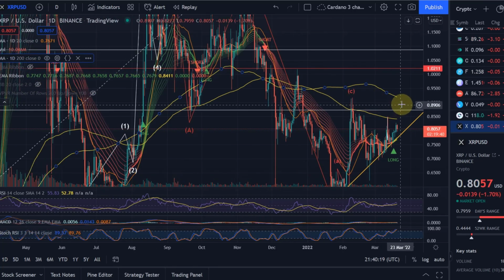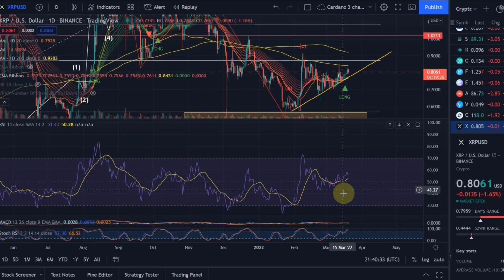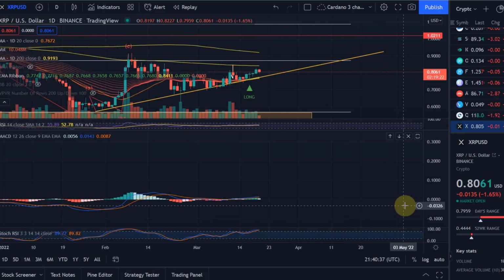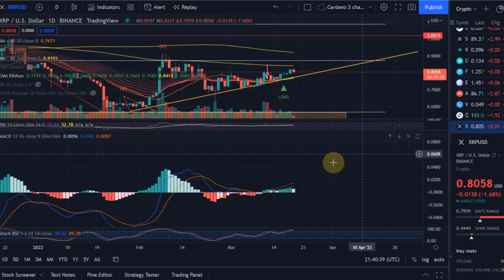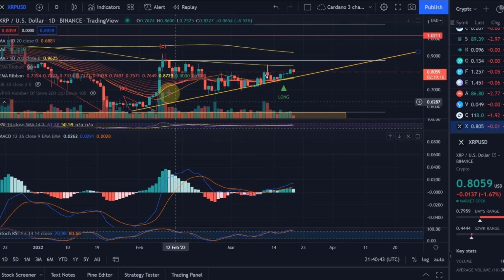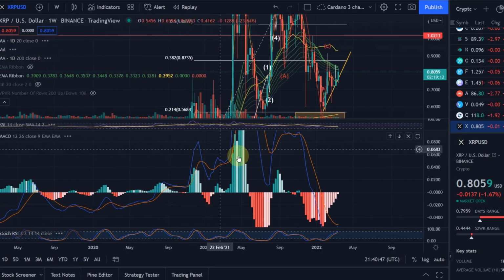That would be the first step to complete that correction, or to get some more confirmation that the downtrend could already be over. So we are above this ascending trend line, which is a good sign. We are above the EMA ribbon. We had a buy signal. All of that is good and positive, and the MACD had its bullish crossover. In this case, the MACD bullish crossover was a good sign, and it basically predicted further price moves to the upside, which it often does.